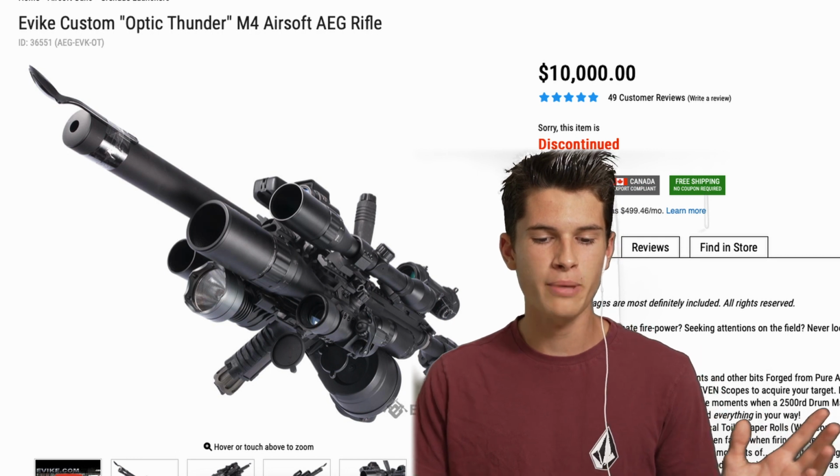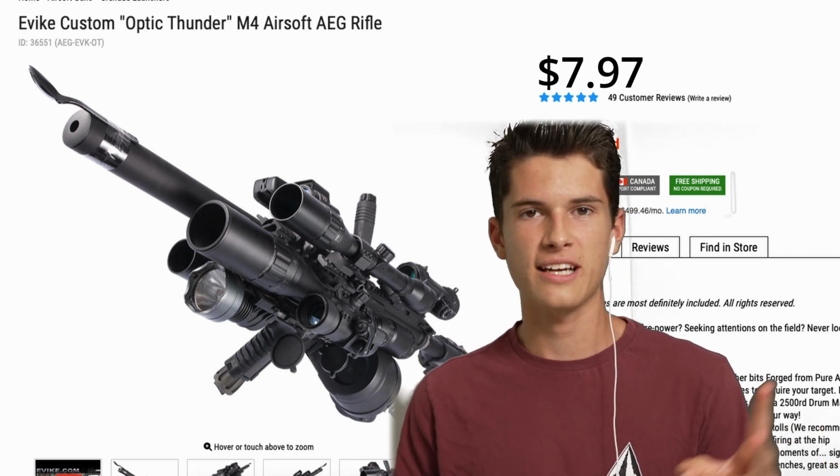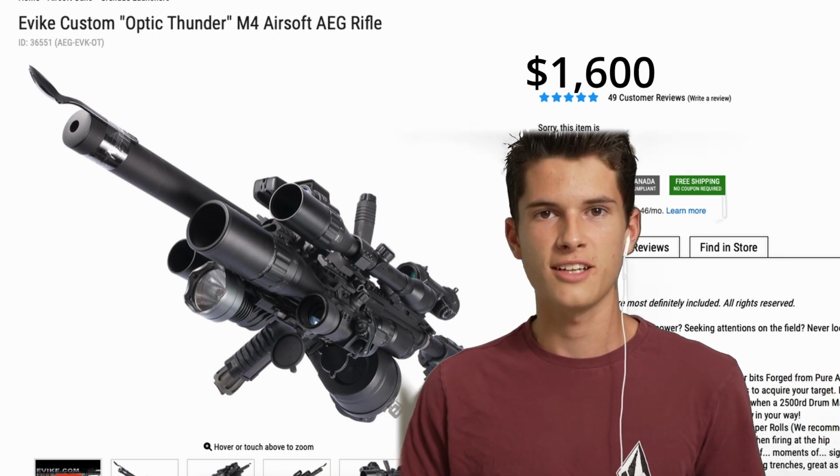Me personally, I would pay $7.97, but if they include 2 tactical sporks, I'd go $1,600. That sounds fair. I would love to know how much money in just optics there are in this thing. I'd say at least 1,500 bucks, but it's hard to know. One of those scopes could be 1,500 bucks. I would imagine not, just because airsoft, but.